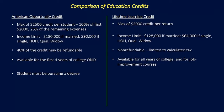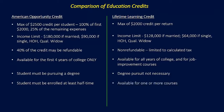The student must be pursuing a degree to qualify for the American Opportunity Credit. Degree pursuit is not necessary for the Lifetime Learning Credit. The student must be enrolled at least half-time for the American Opportunity Credit. The Lifetime Learning Credit is available for one or more courses. To qualify for the American Opportunity Credit, you can have no felony drug convictions. Felony drug convictions will be permitted to qualify for the Lifetime Learning Credit.